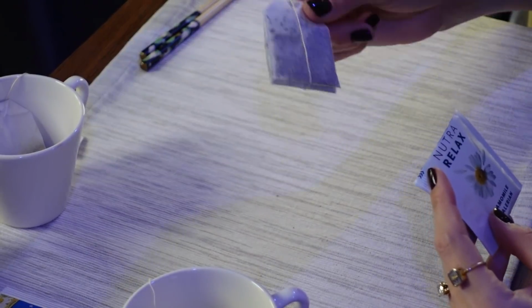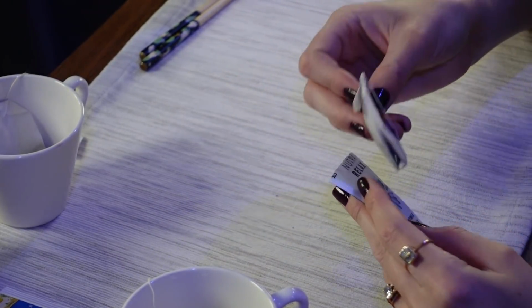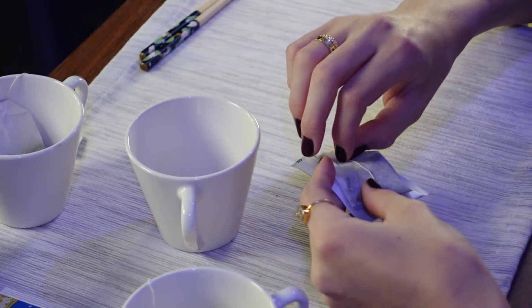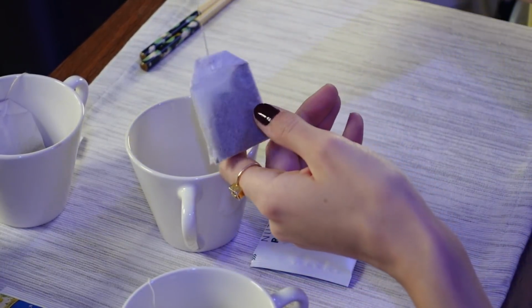Really weirdly, as I took this out of the package, it smells like feet. But then when I actually sniff, it smells pretty good. I do get some sort of menthol, minty something. But the smell is interesting. Let's see. It has its tag, so we can tell which tea it is.